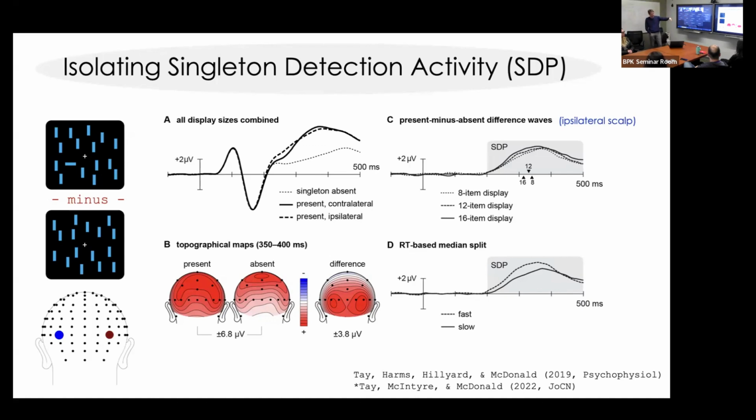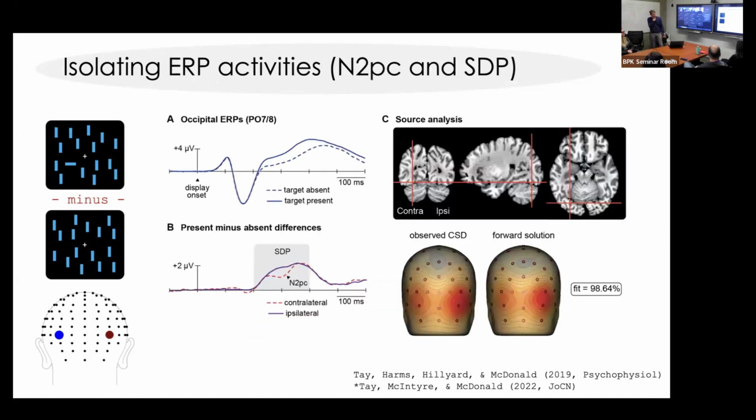So in both cases, singleton present and absent displays have this positivity, the P3B component, maximal at the midline parietal scalp. But when we subtract one from the other, all of that P3 goes away, and we're left with bilateral occipital activity. And we can source analyze that activity. We can model it quite well with just two dipolar sources in the occipital cortex, and that's very easy to study. So the subtraction helps us.